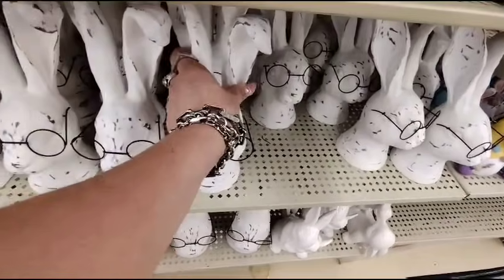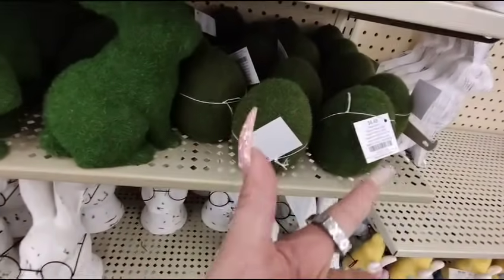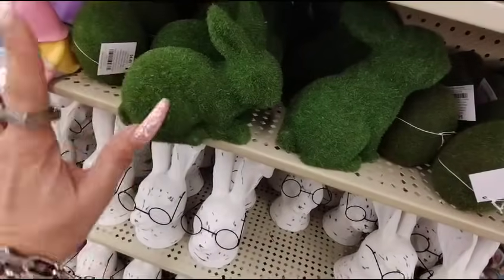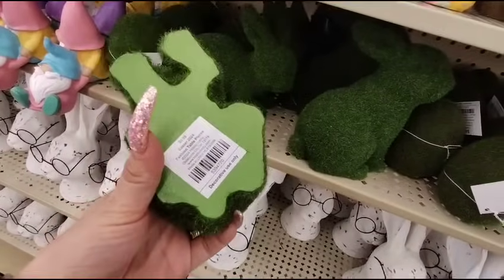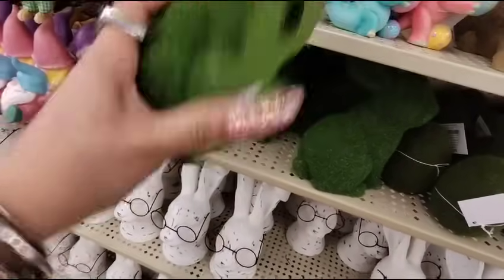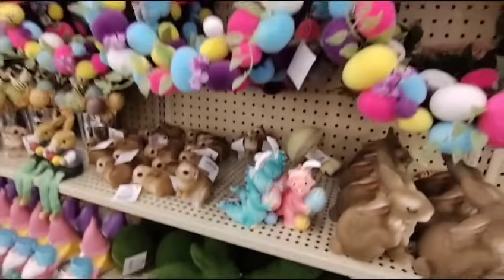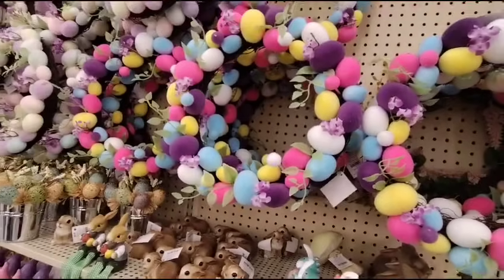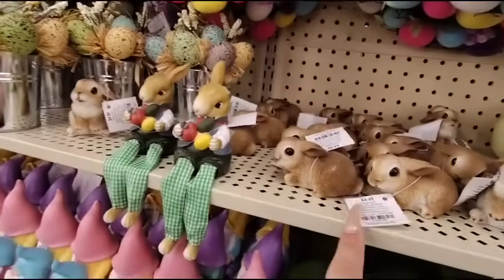That's a phenomenal price. And then I know a lot of you like the moss bunnies. So they're here. I'll let you guys do the math on these, some of them, because seriously, I'm horrible at it. This will be $9.99. And then, of course, the 90% off. And they also have the wreaths, $21.99. And then you have the little bunnies, $4.49.